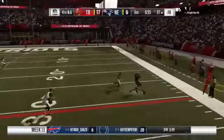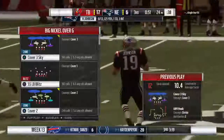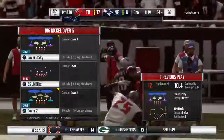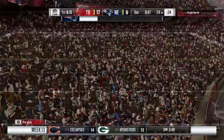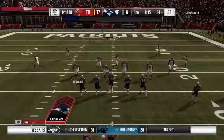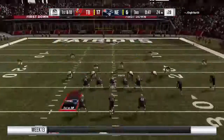From the shotgun, he'll look to throw. Going right side here, and that's complete. And brought down, but not before they're inside the 25. A big pickup of 12 yards on 4th down to keep this drive from stalling. This quarterback now 5 straight completions here in this second half. 1st and 10.